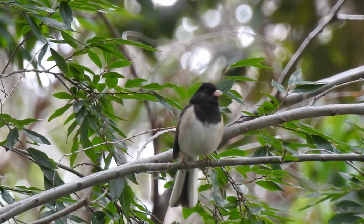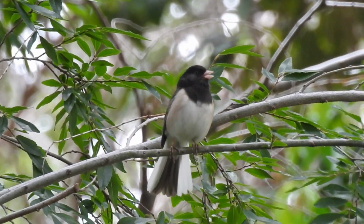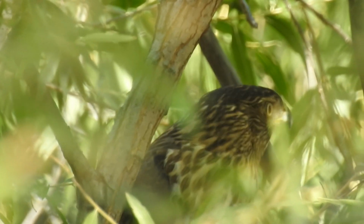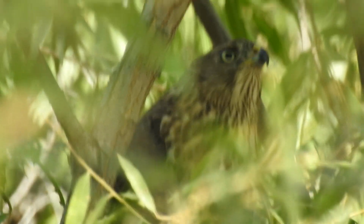Juncos are super important for the ecosystem as well, as they help to disperse seeds across environments, and they also help with insect control during the breeding season. And because things are a circle of life, as we learned in The Lion King, dark-eyed juncos are also good food for larger predators like sharp-shinned hawks and Cooper's hawks, for example.